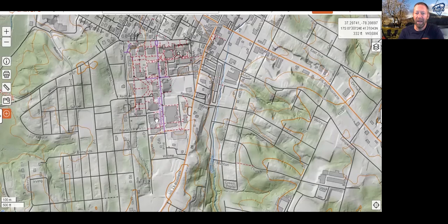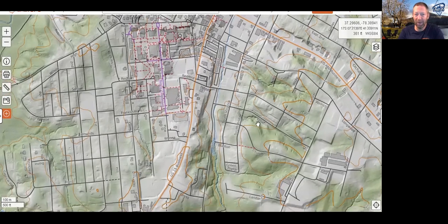So we've got a handful of E points that'll take you around to some of the prettier buildings and sites on the campus. And then we have some A points that are going to be a little bit harder to find.